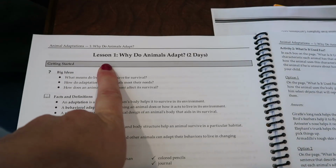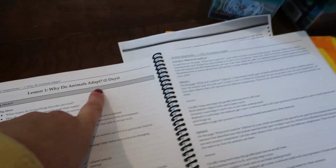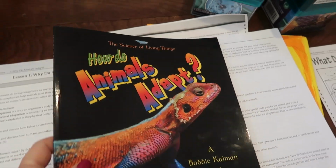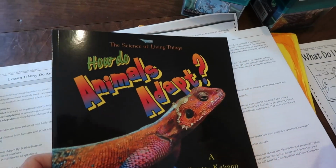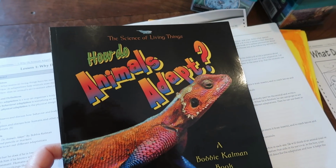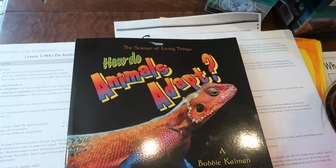So this is laid out into lessons. We have lesson 1 here, Why Do Animals Adapt? And just a minute, Joe. And so lesson 1 says that it's going to go over the course of 2 days. We're actually doing all of it today. I just feel like it saves time. If they're sitting and we're working on it, we might as well do both days at the same time.